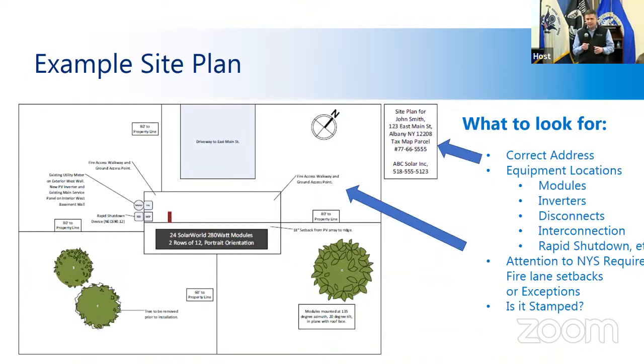So here's an example of a site plan. It's not a perfect site plan, but it's a plan. It shows you the location of all the different components. You can see here the location of the modules, the interconnection, the property line, all that. It'll tell you where the inverters are going to be, where the utility meter will be, if there's rapid shutdown installed with it, where the initiation device is for that. It should show you where there's rooftop access or ventilation. And one thing to keep in mind is you want to make sure that there's the professional designer stamp on the drawing.